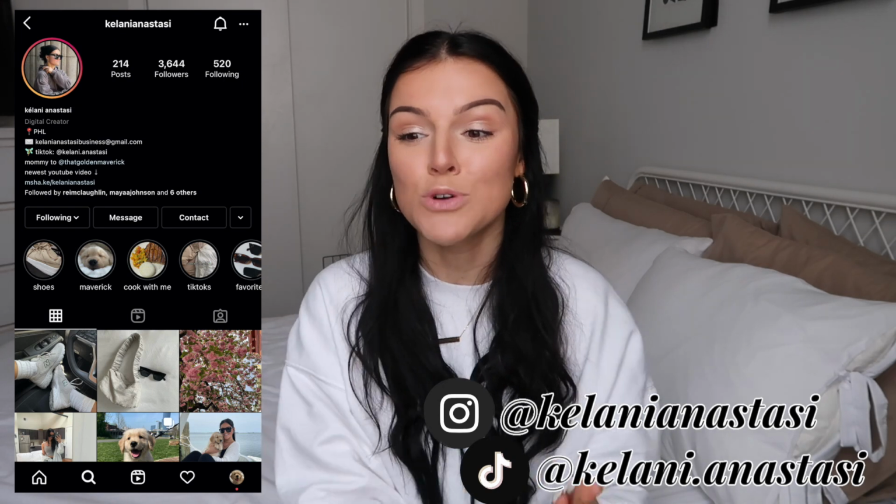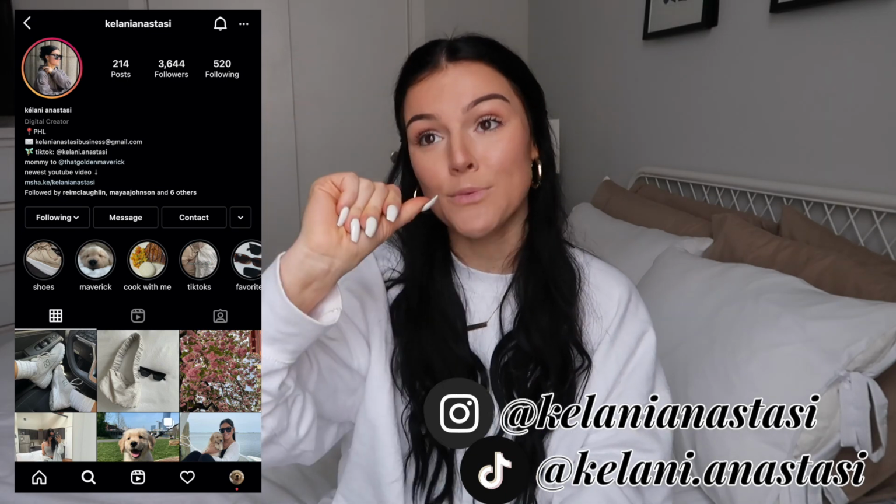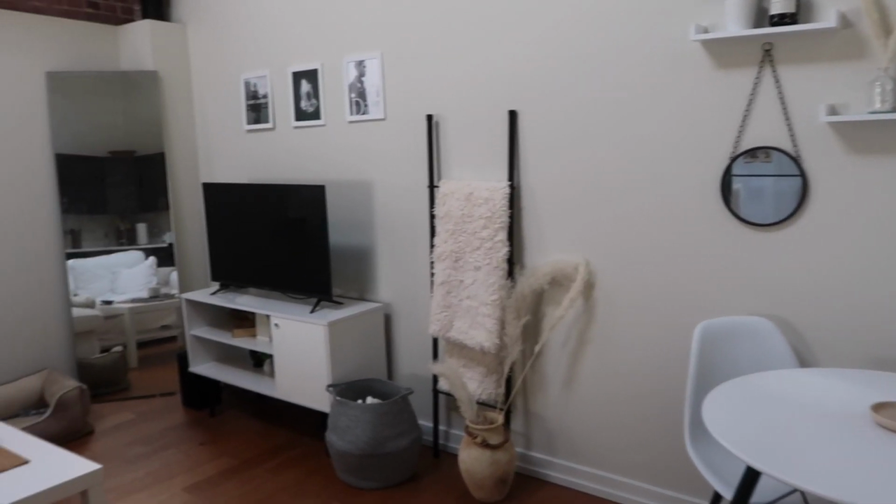This morning, I decided I wanted to do something very impulsive, and that is make over my living room. I've been thinking about it for a while, and this morning I started browsing Etsy and Amazon and Urban Outfitters, and I was like, okay, I think we know what we're about to do. As you can see, my living room is all white. I never wanted any color.